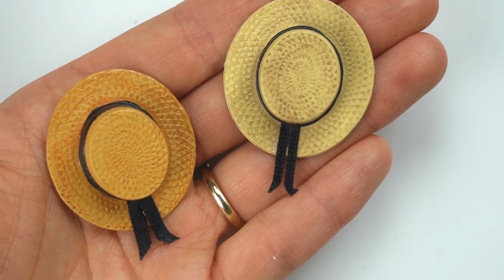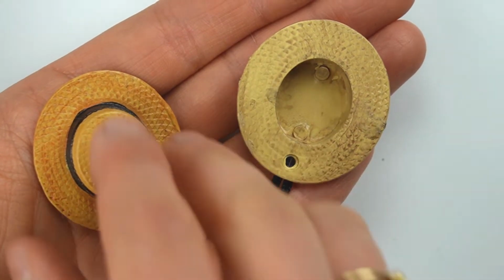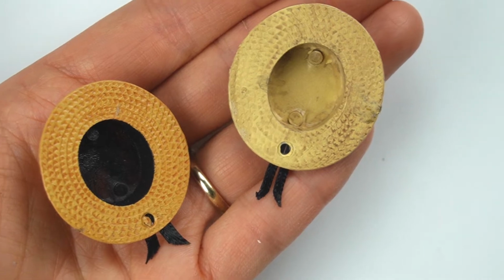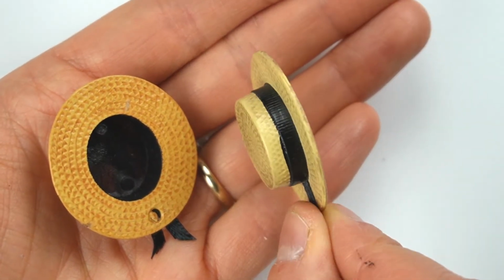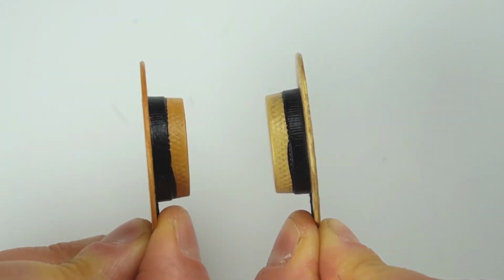I'm pretty sure these are Krisenbahn hats from their Hall Tree kit, but I'm not entirely sure. They have a pretty wide brim and a really flat top part, which I obviously don't know terminology for hats, so I'm not sure what style this is, but I really like the vibe.